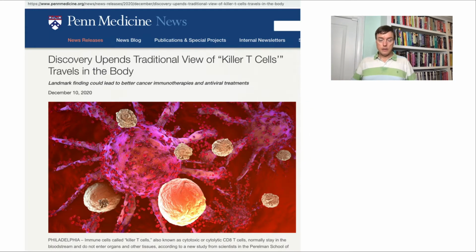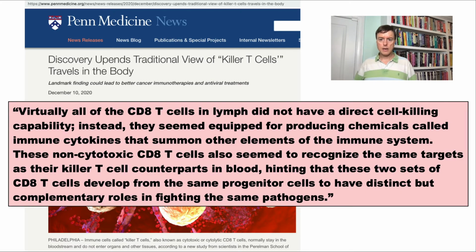Interestingly, they just learned that there's not one type of killer T cell. There's actually two types of T cells, and they used to think they were identical, but the ones that float around in your bloodstream are able to directly kill cells, whereas the ones that don't float around in your bloodstream, instead they release cytokines, which then basically cause other things to come along and kill the cell.